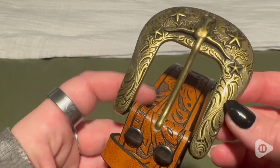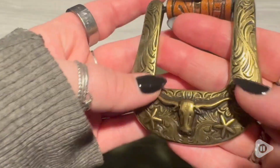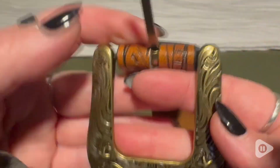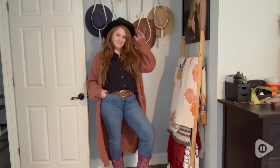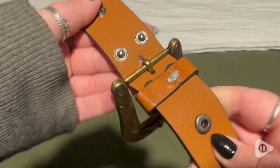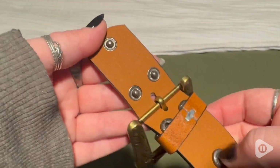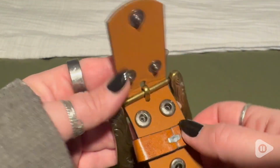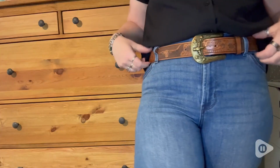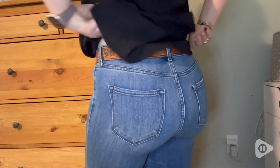This belt from WOWOGO is so perfect for the Western lover. It features a floral and longhorn design with this gorgeous longhorn belt buckle. I love the color of this, the gold buckle, and this is a really nice 1.5 inch wide belt. And it really is just the perfect accessory to go with almost any outfit.